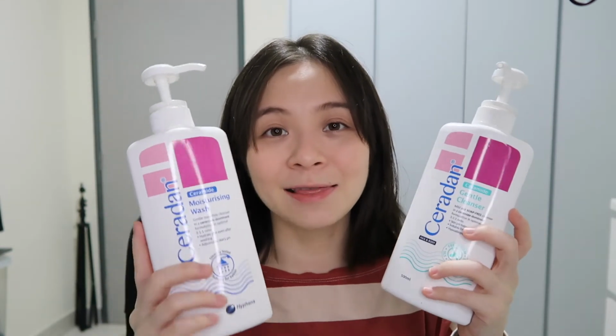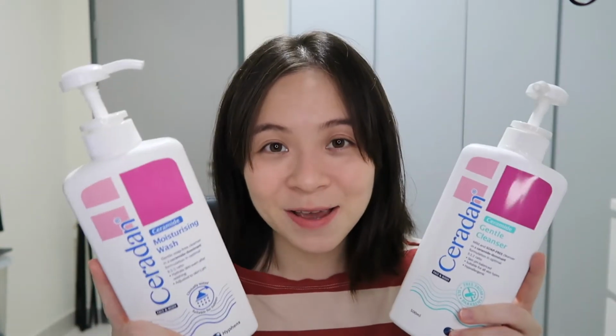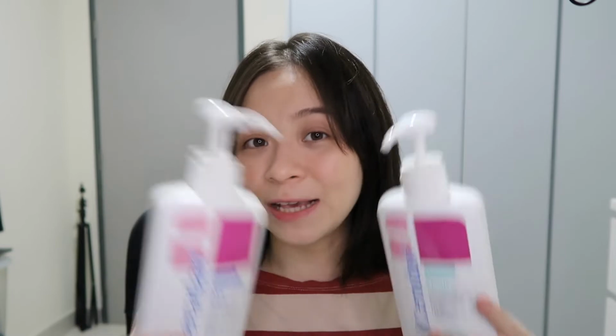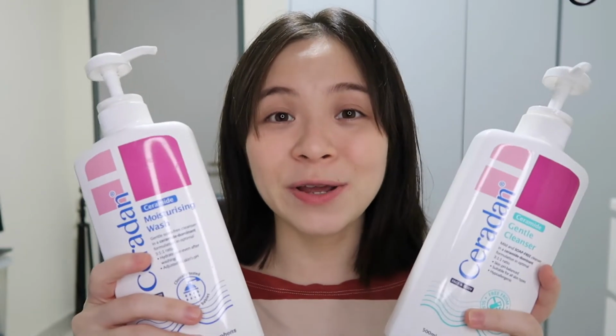Both of these are 500 ml, I love the size of this. I love that they come in a pump form. I love that I can use both of these on my face and my body at the same time. So when I shower, I can just use one product basically for my face and my body as well. I don't have to buy a separate cleanser for my face. I don't have to buy a separate cleanser for my body, which is fantastic. Overall, just great cleansers, and I highly do recommend them.